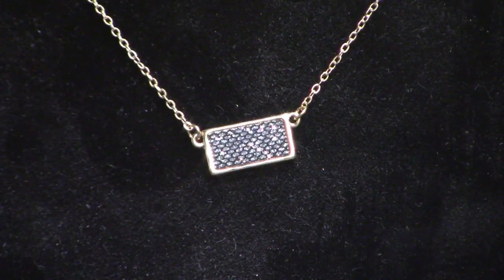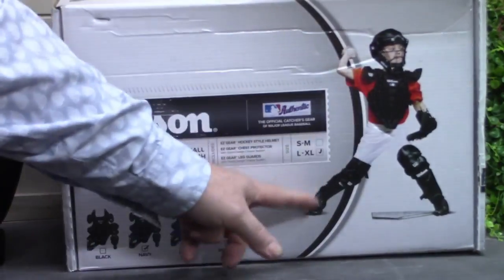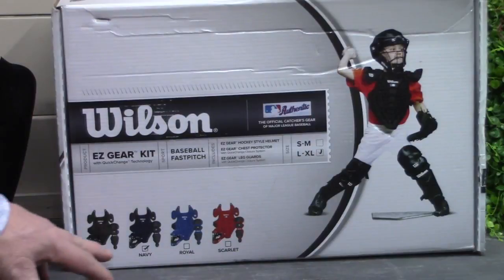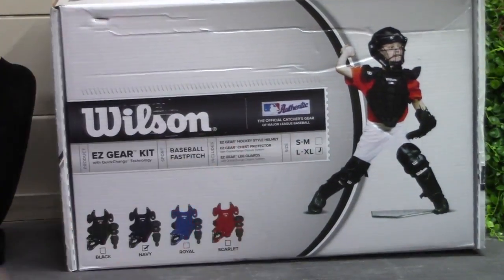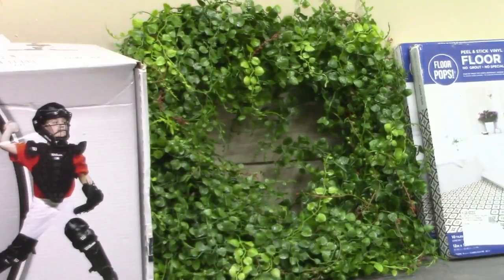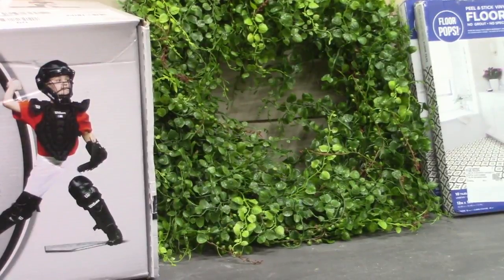Pretty little necklace. Got a Wilson catcher's gear. See the little boy there? All the little gear there is in the box. And this is in the navy. It's navy colored, and it is large to extra large. Made by Wilson. Then we have a little wreath. It's a square wreath. Haven't seen one of them before. Just kind of a cute little outfit. I think it's kind of pretty.